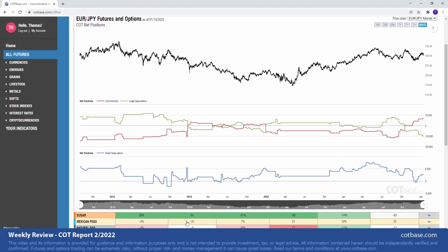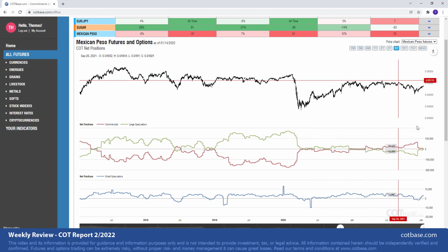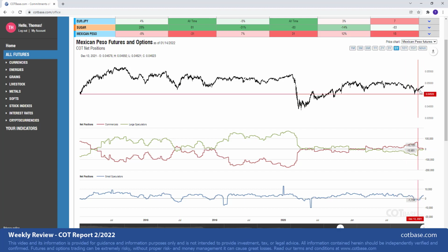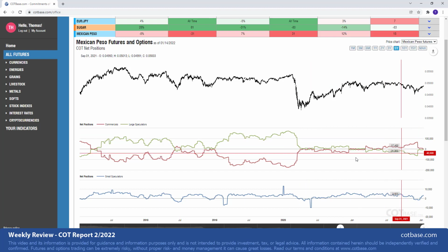Sugar, we talked about. Mexican peso will be the next market with a 31 report extreme in large speculators. You can see that actually we had an even greater bullish extreme in early December, about a month ago. It was actually a successful signal pushing the market back in rally mode. But you know what? It's been strong for quite some time, I should say.